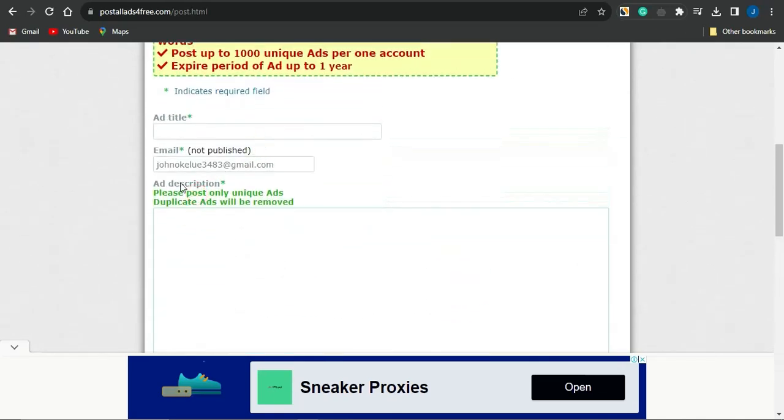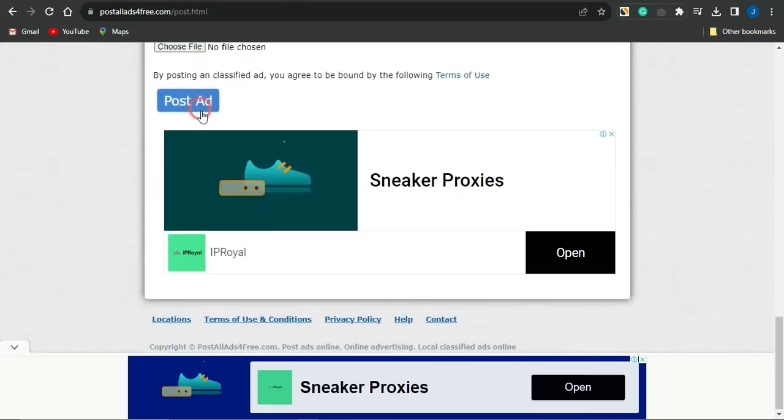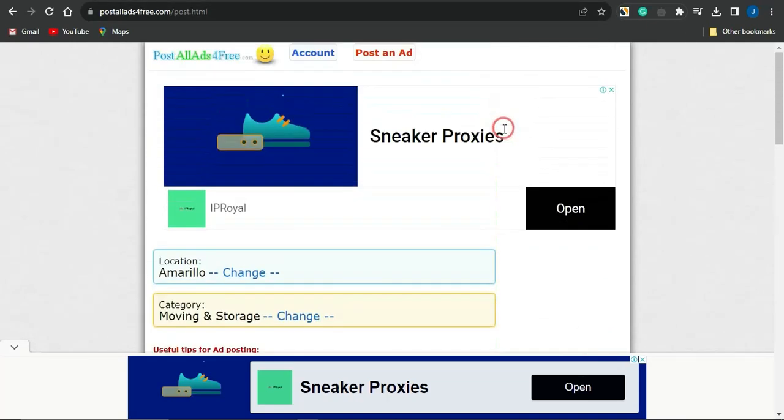But you want to make sure that in this ad description, you're also putting the link to that particular offer, telling them that they need to click that link and complete that offer. And if they do that, you start making money with CPA marketing. So guys, all you have to do is fill out this page appropriately, click on post ad, and your ad will be posted for free. It is an amazing strategy which you could take advantage of.